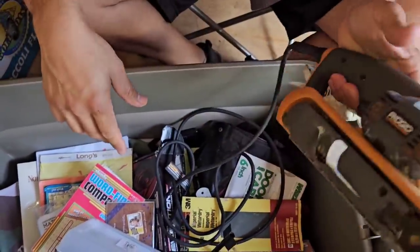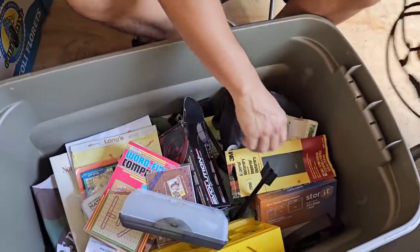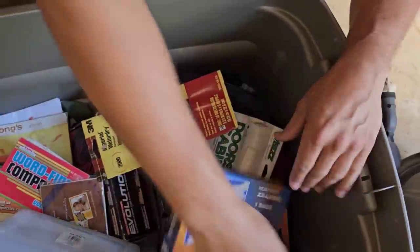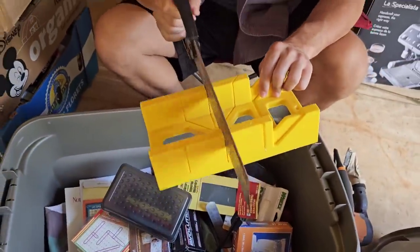Big money. Oh my goodness, the tools. There's a belt sander right there. Look, that's a Ridgid belt sander. Holy cow. I didn't expect to see that in here. I like that. We got store it bags. We got a miter saw. We got a miter box right here.